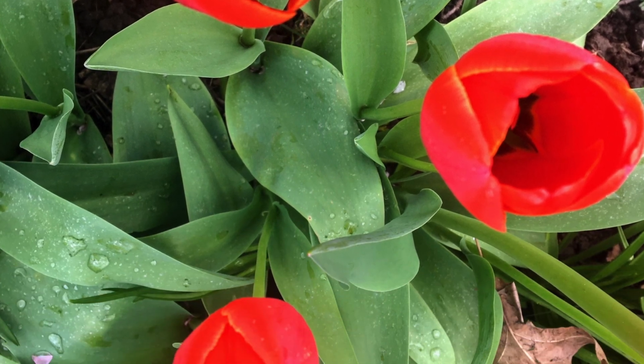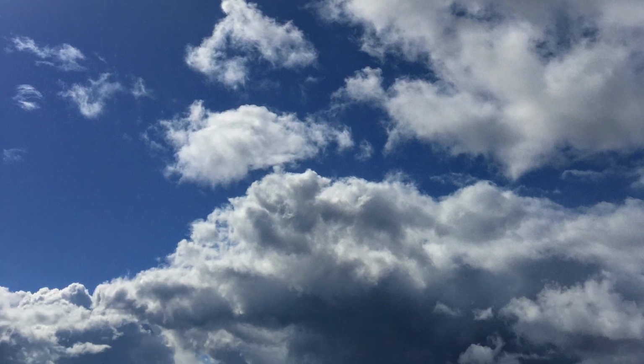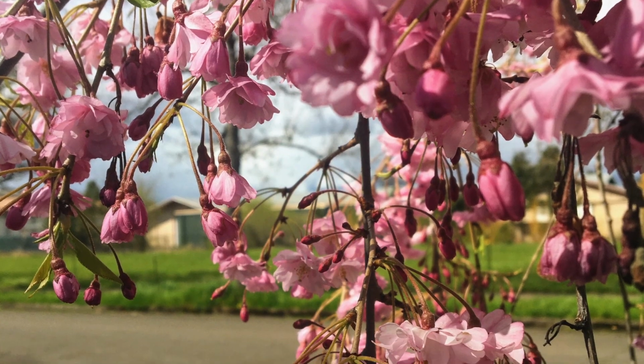It's spring, it's April, there's drama in the sky, the tulips are blooming. Eugene is just a beautiful place to live, and I'm so fortunate to be here.